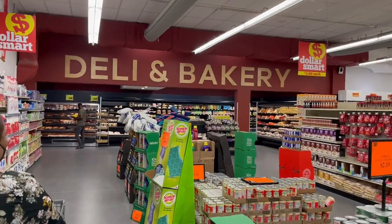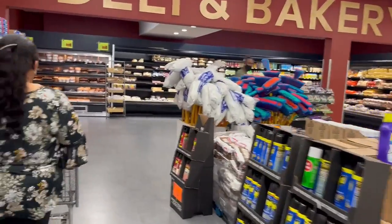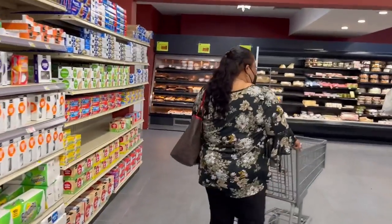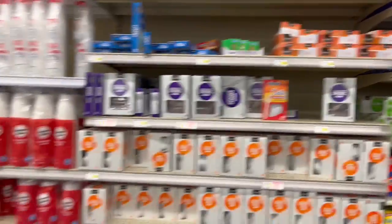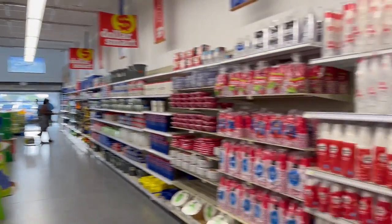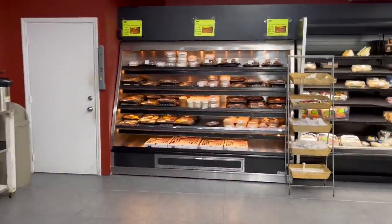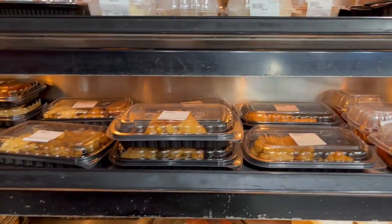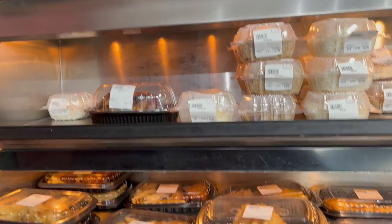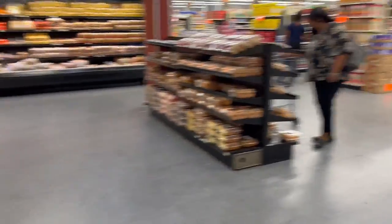Smart Supermarket, we have all different types and varieties of stuff. You could see they have paper plates, cups, you can see the mops, plastic spoons and forks. All that stuff is located on the shelves. Foil paper. You can see they have the lunch section where you can buy hot lunch. You have all kinds of different lunches you can purchase. You have chicken, fish, ribs, soup, chicken and fries, hamburgers, whatever you feel like eating, it's there.